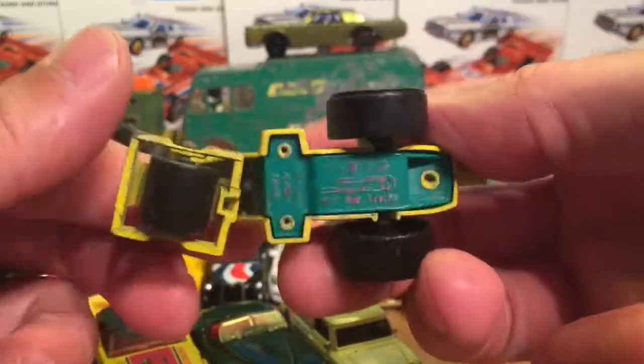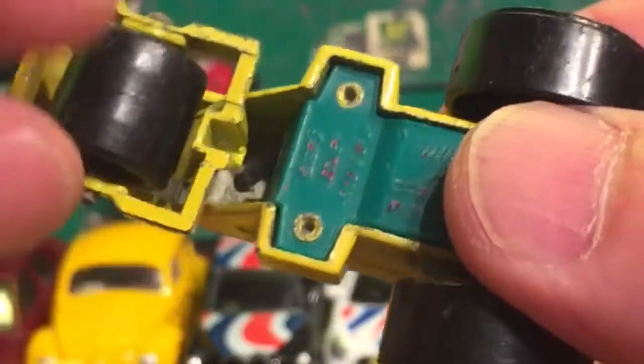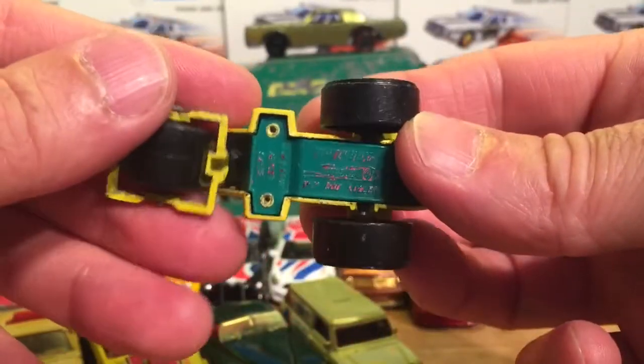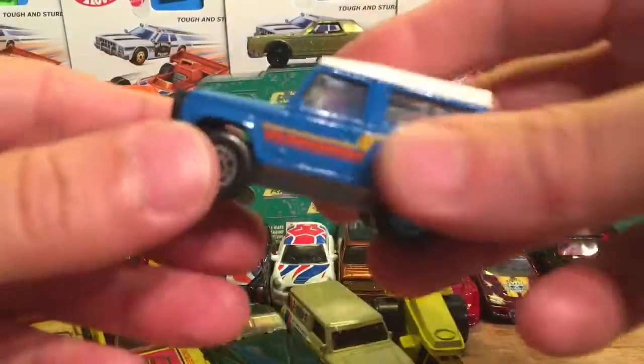Here's a rather incomplete version of this model, the road roller. You can see it would have had a steering mechanism in there, quite novel. There must have been a bar that came out from the steering wheel thing there, and just push the nose around slightly. Interesting.